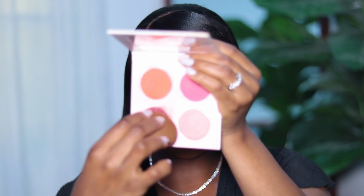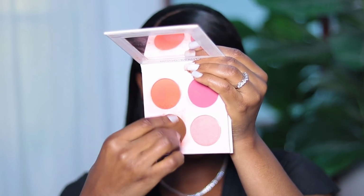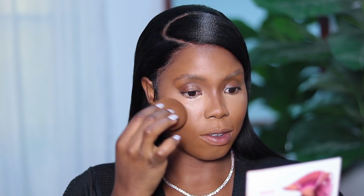Put your beauty blender in there. Don't be shy. Swirl it in, swirl it in. There you have it. Your cream blush is ready, and you can do this for any color of your choice. Just go ahead and place that on your skin, and this will make your pigment blow up and make your blush sit put without going anywhere.